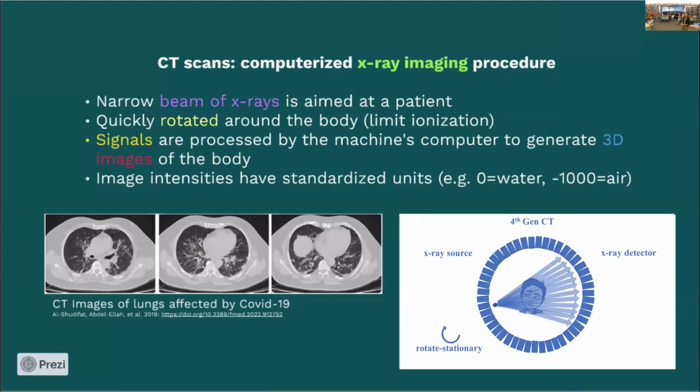CT scans are a computerized X-ray imaging procedure in which a narrow beam of X-rays is aimed at a patient and then is quickly rotated around the body using ionization, and then signals are processed by the machine's computer to generate 3D images of the body. The standardized units of image intensities are used to figure out the different parts of a body part or its function. For example, 0 equals water and -1000 equals air. The image shows CT images of lungs affected by COVID, and you can clearly see the fibrotic tissue inside the images, and white streaks represent lung damage. Next slide, please.